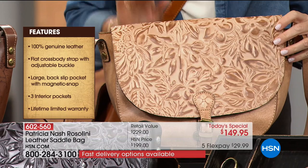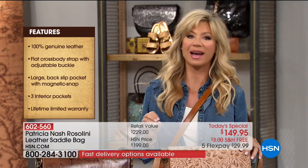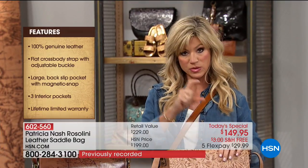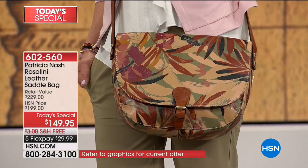Oh, and I'll tell you, register your bag. When you get a Patricia Nash handbag, what's so nice is that you can go to, and I believe it's patricianash.com. Inside every one of your bags will come a registration form. Go online and register your bag. If something happens to your bag, Patricia Nash stands behind her bag. So go ahead and register your bag, and I think it's the most remarkable thing, because a lifetime warranty on a handbag, that's unheard of. To get a high quality leather handbag at this price is unheard of.